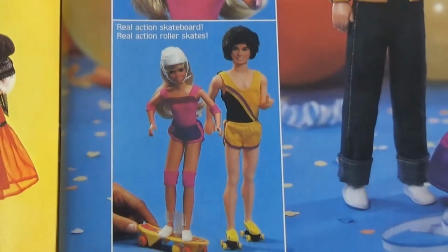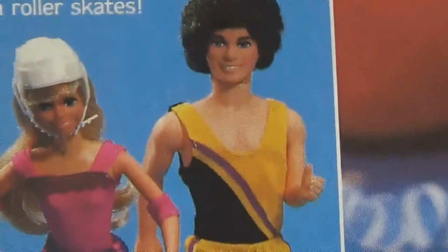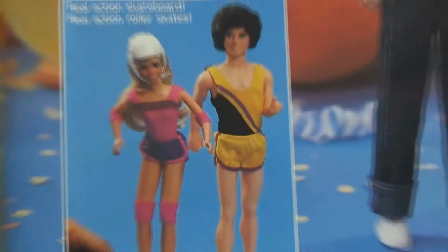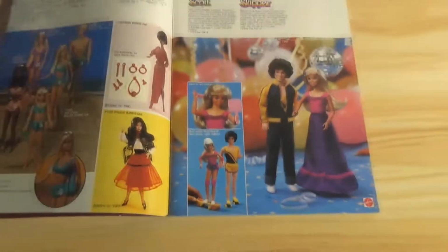I almost missed that. Look at this. Look how Scott... Scott, what are you doing? Come on. No, those shorts were popular at one time. Although he should have knee-high socks with it. Just saying.